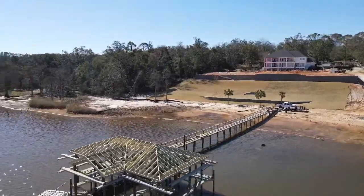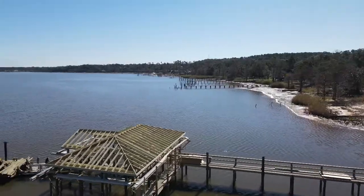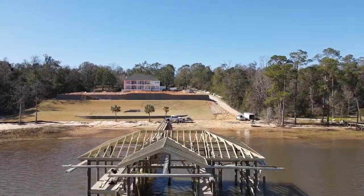You see they've got quite a project going on in their backyard up there also. They've got a big swimming pool going in with a slide and all that. It's going to be a really nice installation and fun place to hang out once it's all said and done.